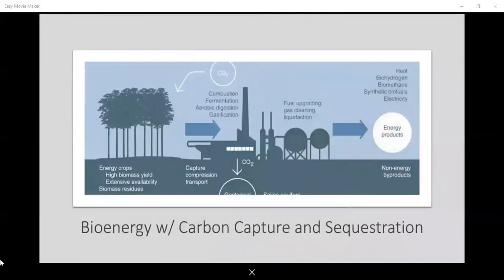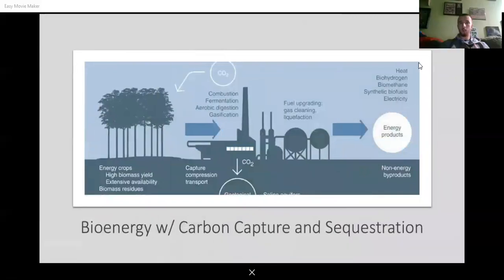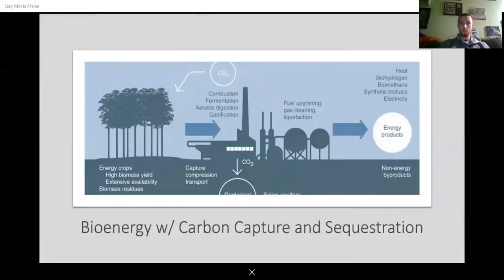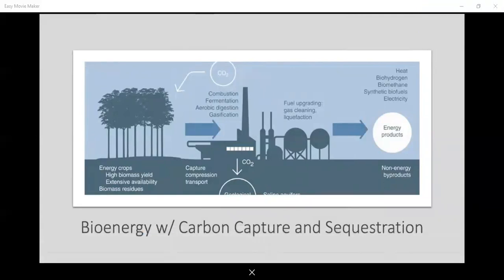Bioenergy with carbon capture and sequestration. Combining bioenergy production with carbon capture and sequestration can lead to net negative emissions as carbon stored by photosynthesizing biomass growth is sequestered rather than released to the atmosphere. Various technological pathways for bioenergy with carbon capture and sequestration are in 4 steps.